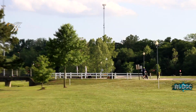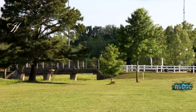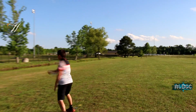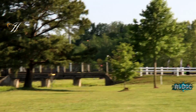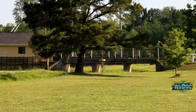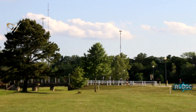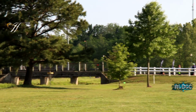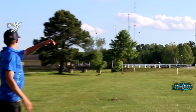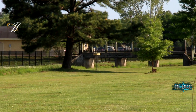Cam throwing a big hyzer for an upshot. And that was really close, but it went right out of bounds behind the basket. I'm right here too. Logan swings it out, but he's a little short. He'll have a long look. Dutch is up there. That was a great shot. He made sure to play it a little wider to get clean of that creek. Will didn't seem to like that. Yeah, he's a little short.